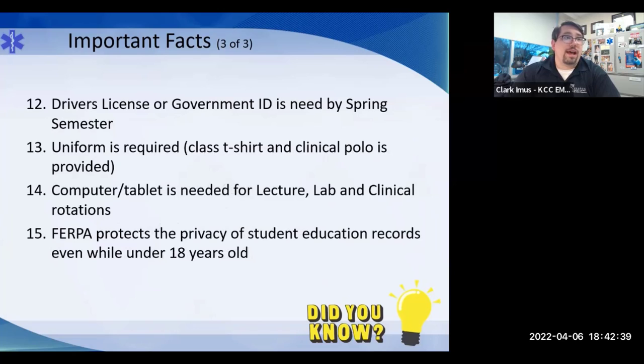Students also are required to have a government ID or a driver's license by the time that they complete the spring semester. The reason why this is important is because in order to take that national certification exam, the National Registry of Emergency Medical Technicians require you to have a government or state issued ID in order to verify you are who you are when you go to take your test.